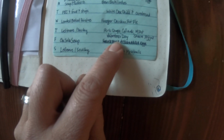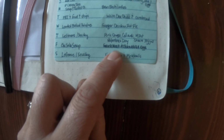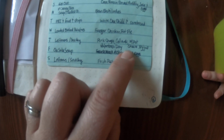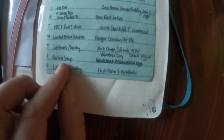Friday is Valentine's Day. My husband is at least going to be out. I know this sounds really bad. We have concert tickets, and it's kind of up in the air whether we're going to go together or if he's just going to be able to go. But I wrote down cheese pizzas, so that'll be an easy dinner that my kids really like on Friday night.